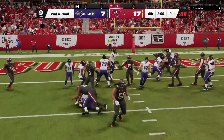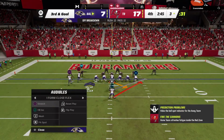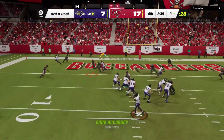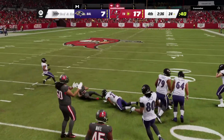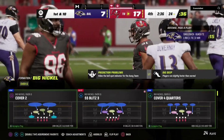Dobbins. Going to be hit and met at the line of scrimmage. They get him down at the 3. A lot of tired bodies on that field, but this is a big play. 3rd and goal. Jackson. And this is intercepted, and that should do it. Picked by Antoine Winfield Jr. And the Buccaneers are going to have it here as they'll start at their own 24-yard line.